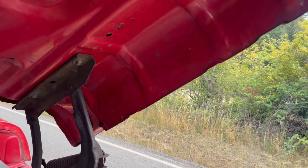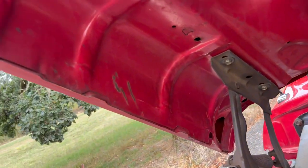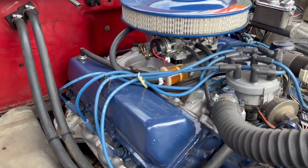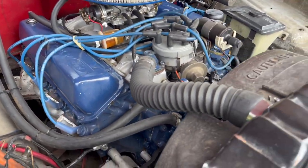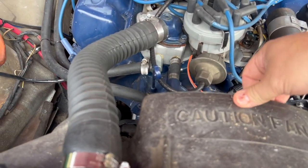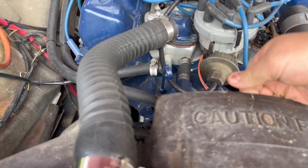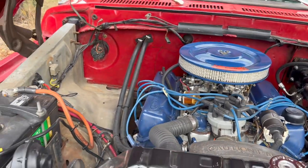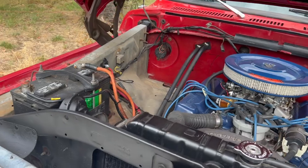Usually they're rusted out all down the side there. This is very nice. You can see here, maybe a little battery issue because it's right above the battery. But something a long time ago. Looks great underneath here. Little crack right there, but it doesn't seem like it's all the way through. But looks great underneath here.